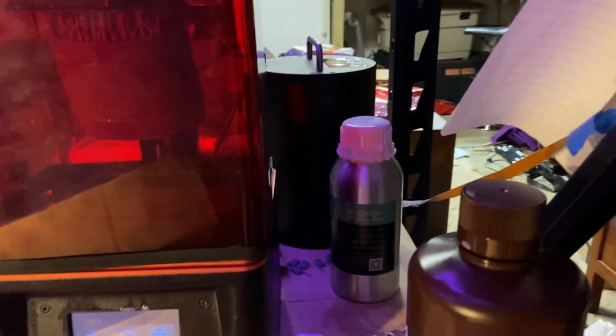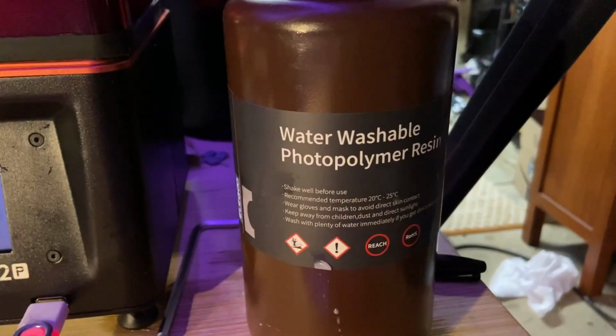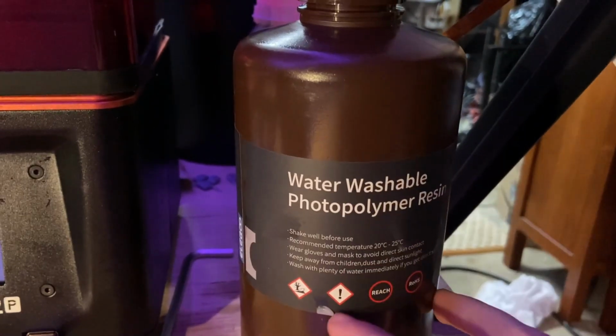So this is a print. This is part of the Bo-Katan gauntlets. I think this is the right hand. I don't know, I can't keep track of them. I have them written down somewhere. And for those curious, I'm running the Elegoo water washable poly primer resin.